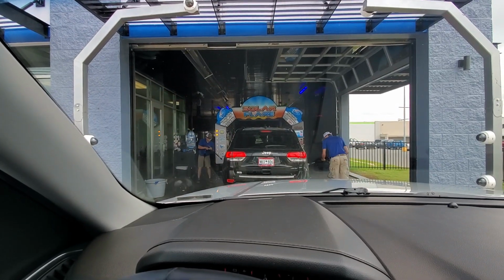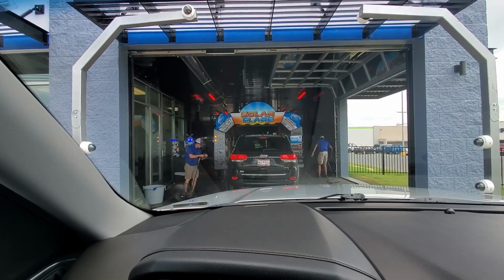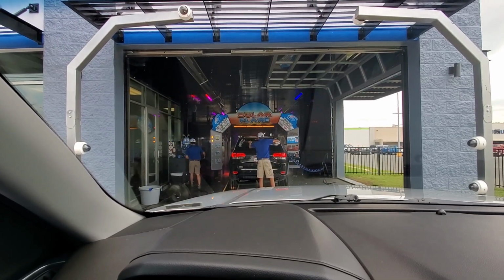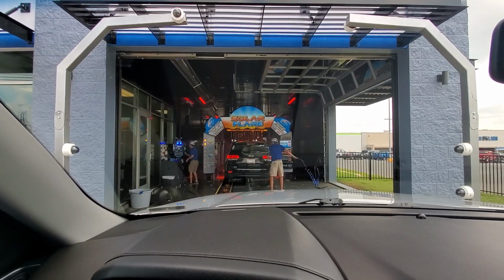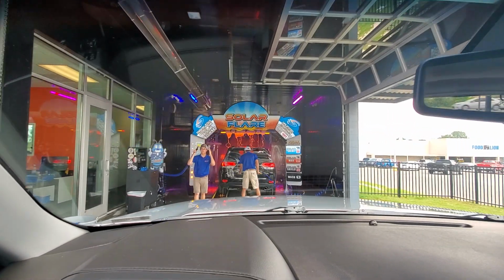Those are just advising you, and our employees should point that out too. Once you pull up and get in place, you want to put the car in neutral. You want to make sure your wipers, especially if you have automatic wipers, are turned off. You want to keep your feet off the pedals, and you want to keep your hands off the steering wheel. Let our conveyor do the work and push you through the tunnel. There's no need for you to do anything once you're pulled up and you've been told to stop.